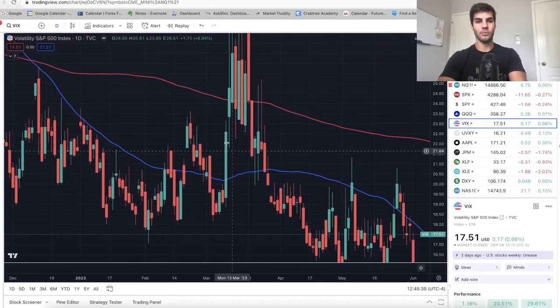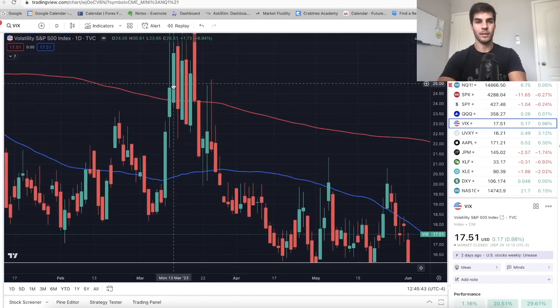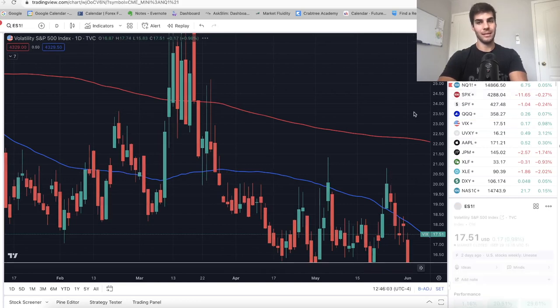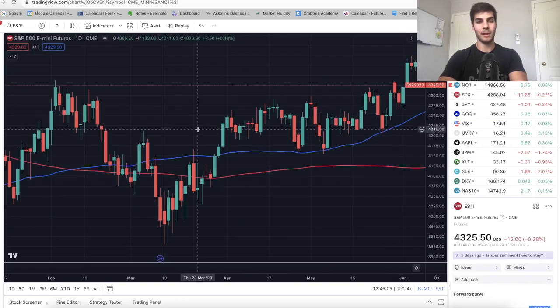Last time was in March. We closed above the 50-day moving average, and the bottom was this bar right here. Monday, March 13th was the bottom. We chopped around, closed below, closed above, closed below, closed above. But every time we were doing this, ES was making higher lows. So the low was back here. Similar setup to what we have right now. Once we closed convincingly below the 200, we went straight to the 50-day moving average, and the market was a lot higher. So let's go to ES on the daily chart at the same time period back in March.